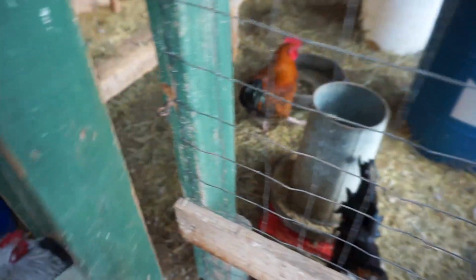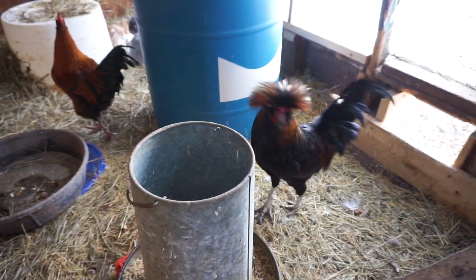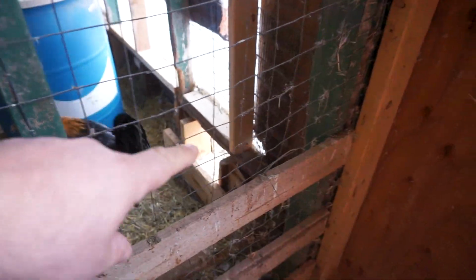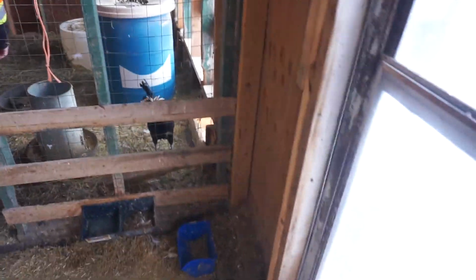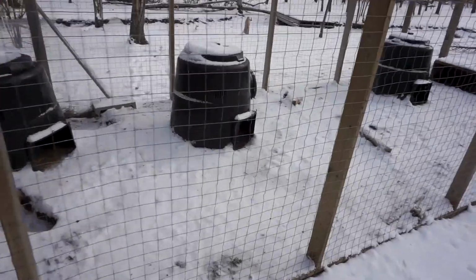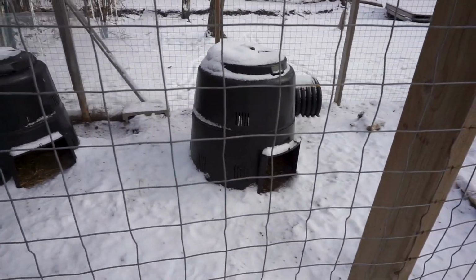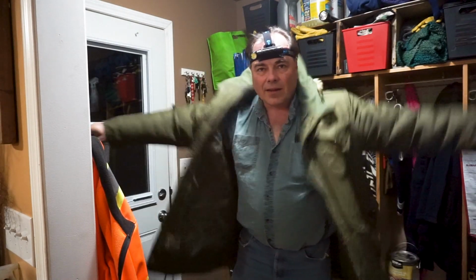And we've got a new entry here as well. Okay, you're fine. And they are open to the outside, so they can get out there. And if they want to go out and play in the snow, they can do that. They've got the little housing that's out there as well, which is some old compost bins. Well, I don't know if they're old, but we got them used, and they work really well. All right, well, let's go out and check in on the animals and see how this thing works.